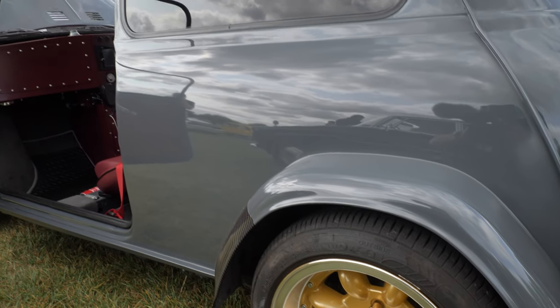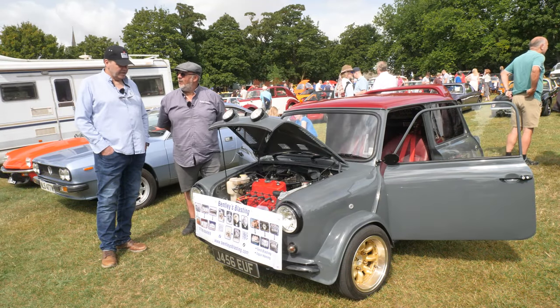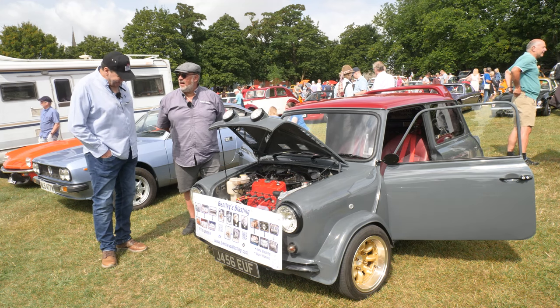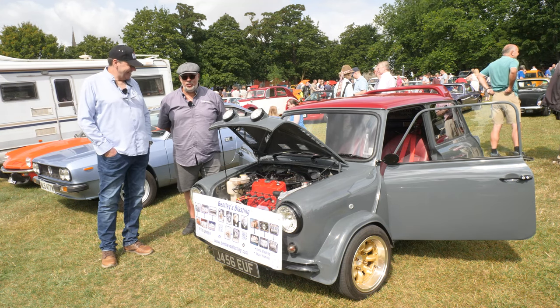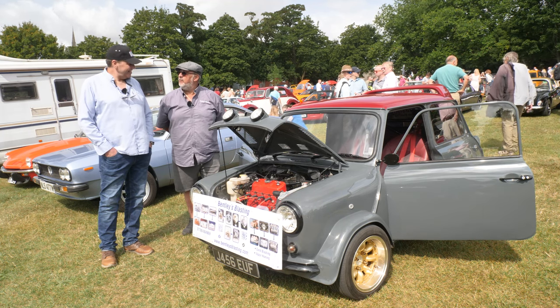A friend of mine's into restoration, so the arches are off a trailer, an Ivor Williams trailer arch. They've been plasma cut and put in and then welded in solid. So it's got lots of different bits and pieces. We just tried to make something different for each corner.